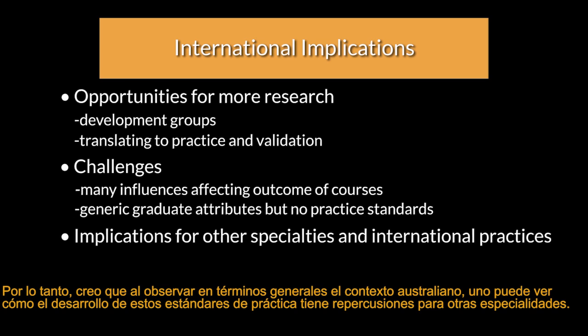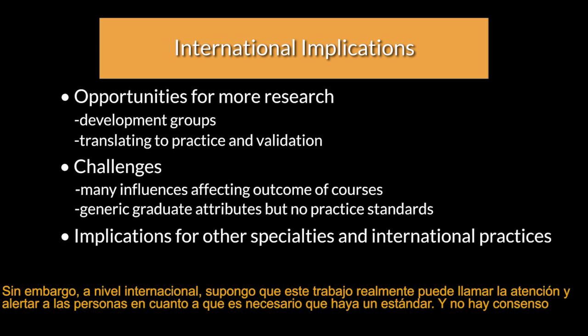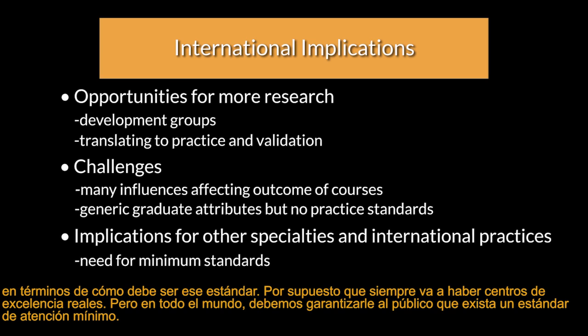So I think broadly in the Australian setting, the development of these practice standards has implications for other specialties, certainly. But internationally, I guess it's really raising the flag that it needs to be a standard, and there is no consensus what that standard looks like, and there are always going to be real areas of excellence. But what we're looking at is for the public to be assured that there's a minimum standard.